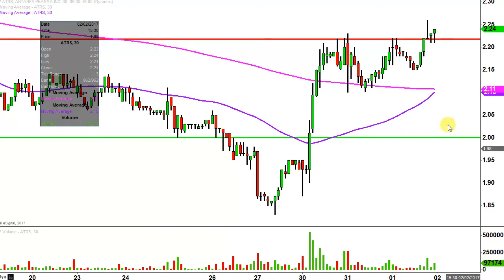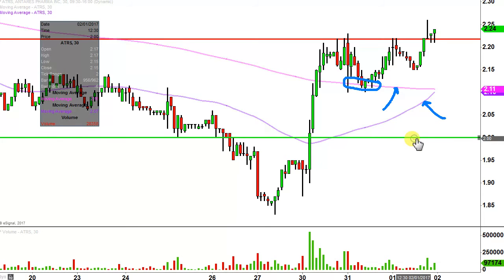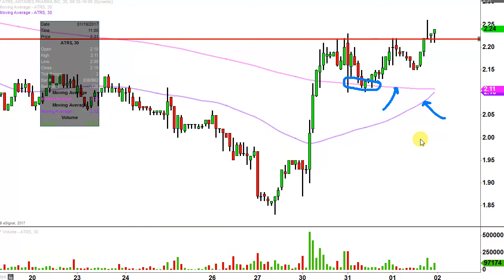As far as supports, you have all sorts of good stuff going on. You have the purple line, 50-period simple moving average, continues to slope upwards. That pink line there did a fantastic job of holding that support, as we've been talking about the past couple of videos. And then, from the big grand scheme of things, $2 still pertains, but it's so irrelevant at this point. I'm just going to get rid of it so that we don't have a million lines everywhere from a presentation standpoint.